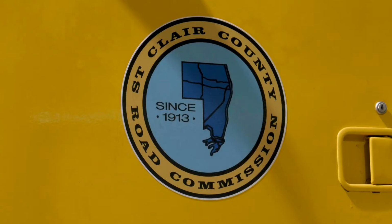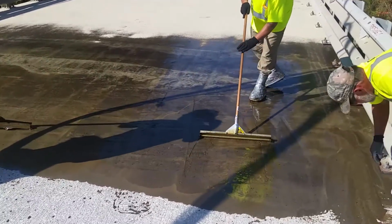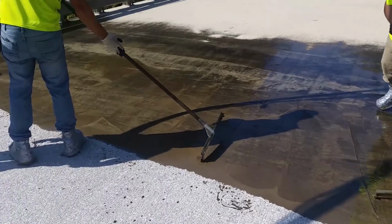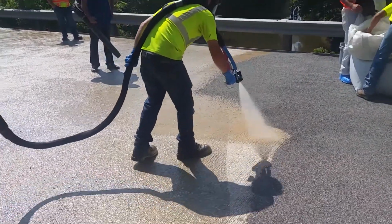The St. Clair County Road Commission asked current employees to volunteer for the bridge preservation team. They then used internal resources to train them. Ask your crews if they want to do this work, and most of them will try it. Do they want to fill a pothole every day? No. Would they mind painting a bridge deck or fixing something else that they can see and point to when they're driving home and show their kids, I did that.